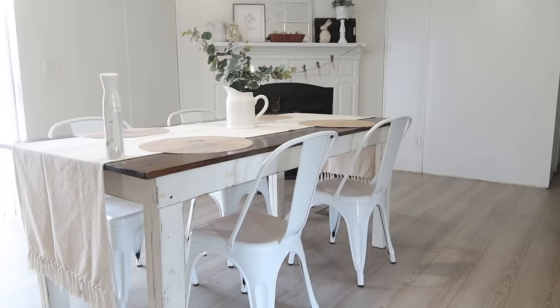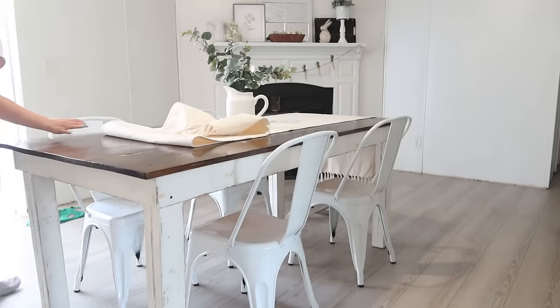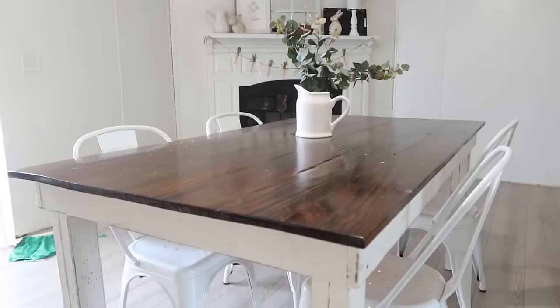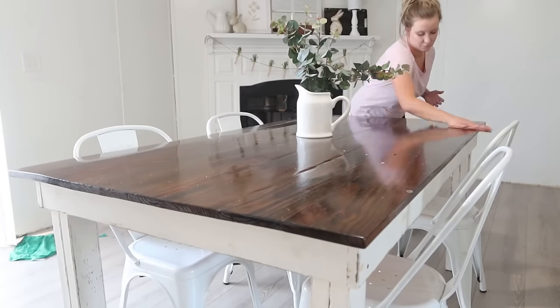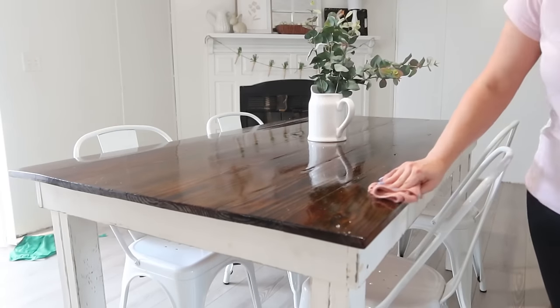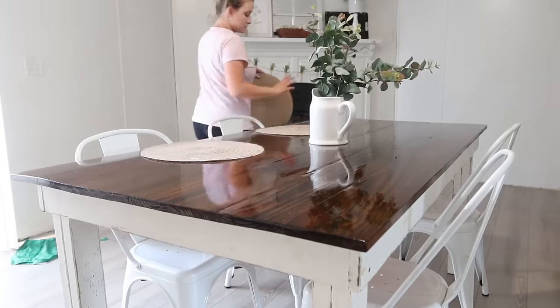I don't take this runner off for meals. I probably should, but the kids have actually done very well not getting anything on it. They did get a little something on it over the weekend, but that was a first. I was very intentional with the kind of runner I bought for my table. I wanted one I could throw in the washer if I needed to, so it's totally fine if they get something on it because I can just wash it.